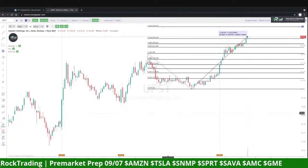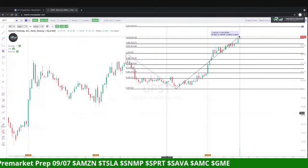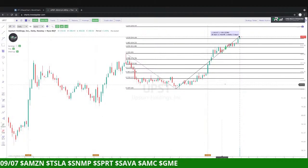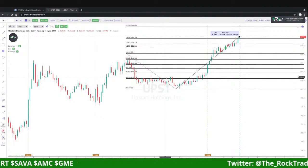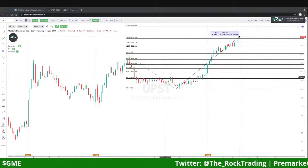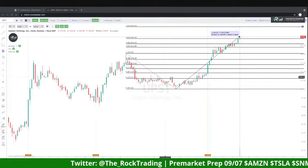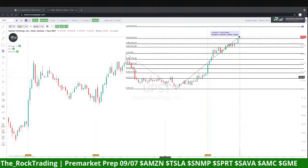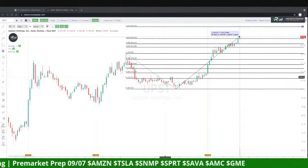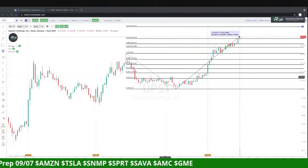However, you don't want to find yourself at the top, and we don't know where the top is right now, so it becomes a little riskier play. So just be careful. It seems like there's more risk to the downside on UPST, on Upstart, versus the upside. So play accordingly. Yep, GoCo. Nothing happening with GoCo for now.